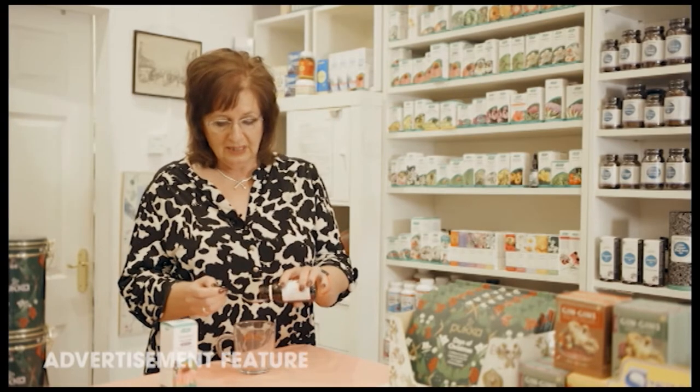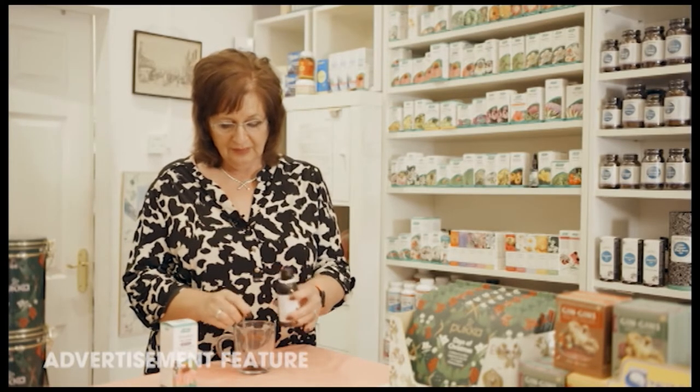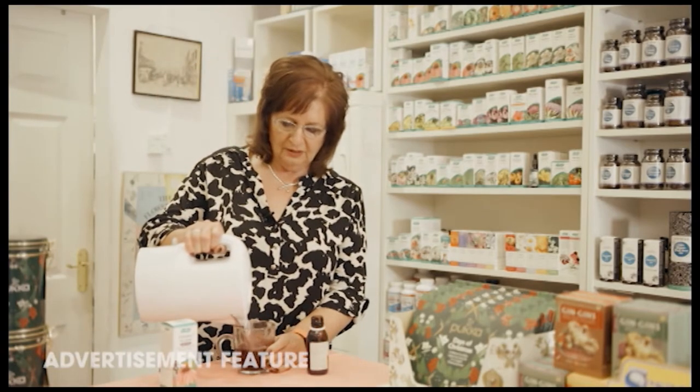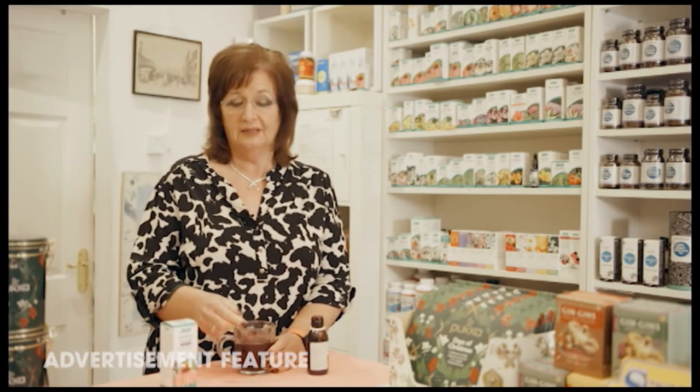So this is my favorite top tip, and this is echinacea in a hot drink. Echinacea is really good for boosting the immune system and fighting coughs and colds. All you need to do is pop a teaspoon of the liquid in a cup, pour on boiling water, and you've got a really soothing, comforting drink that's going to have a lot of health benefits.